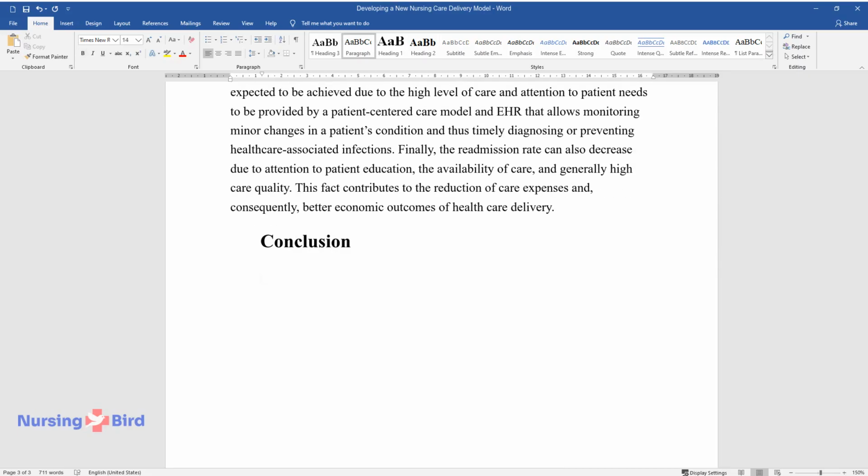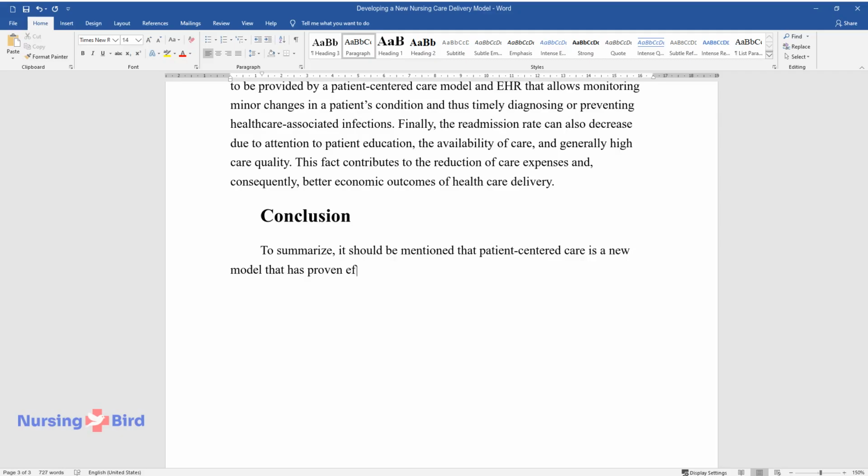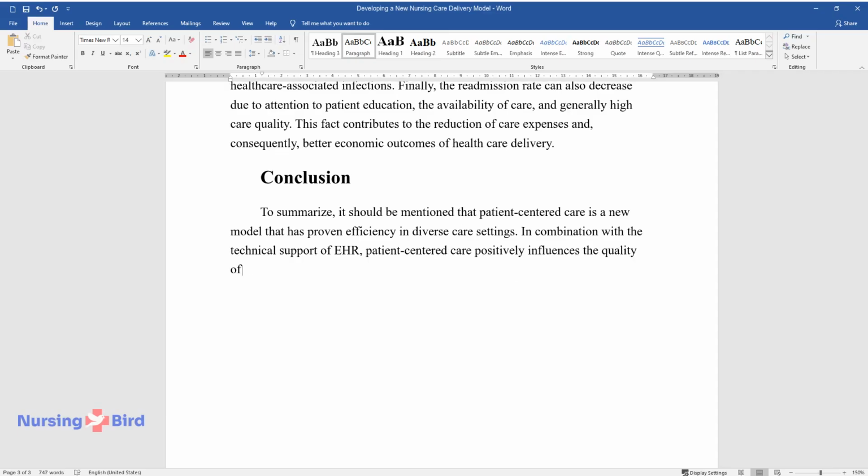Conclusion. To summarize, it should be mentioned that patient-centered care is a new model that has proven efficiency in diverse care settings. In combination with the technical support of EHR, patient-centered care positively influences the quality of care and results in better patient outcomes.